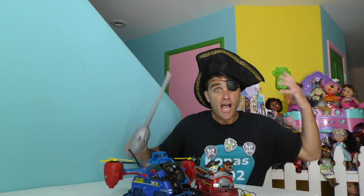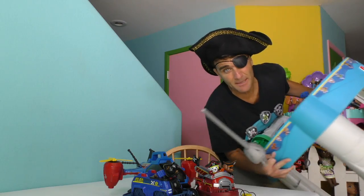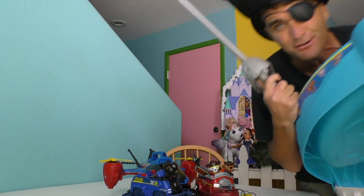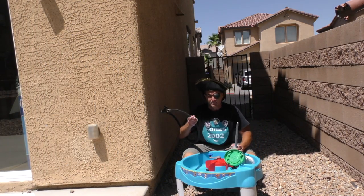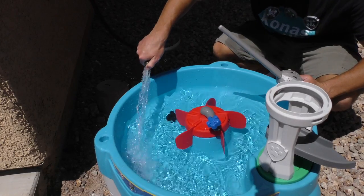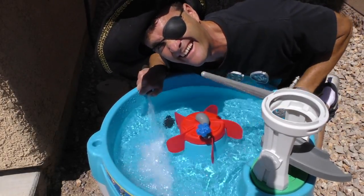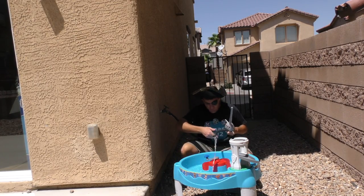Hey, do you guys think they float on water? Yeah, we can check it out. I know what we can do. We can check it out on my Paw Patrol pool. Hold on. That's a lot of water. Okay, that's good. Now we gotta get the Paw Patrol pirates and see if they float.